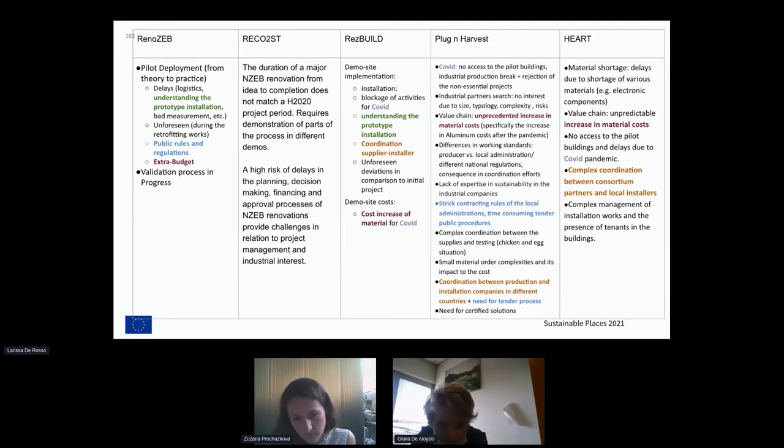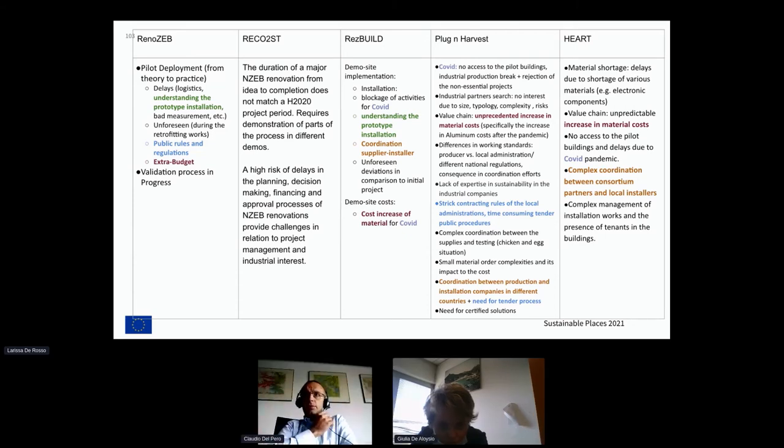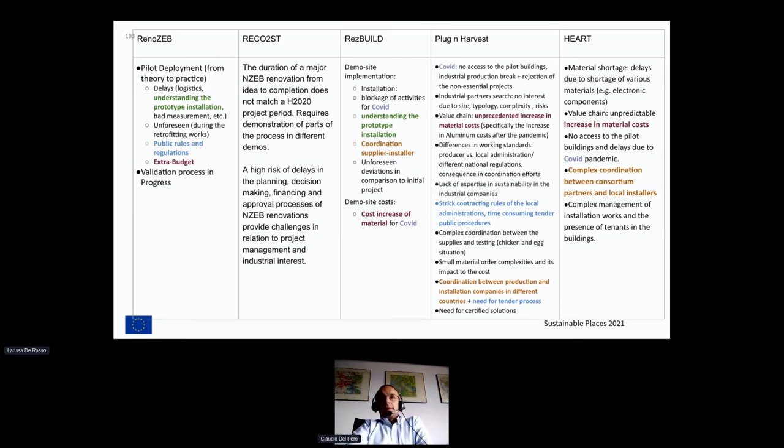The challenges that we are facing, some of them are already mentioned and were unpredictable. The big problem is material shortage. We have delays in the delivery of some components, for example, the compressor we use in the smart fan coil, in the elements we are installing in the dwelling for providing heating and cooling. There is a global shortage of the electronics needed in this kind of component. So currently we have no expected delivery dates, and we are trying to identify an alternative.